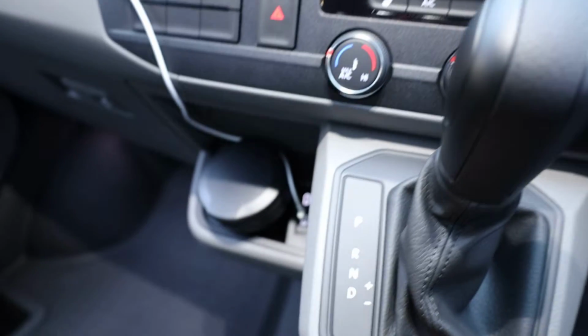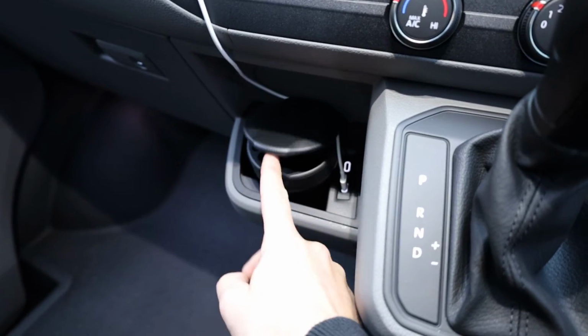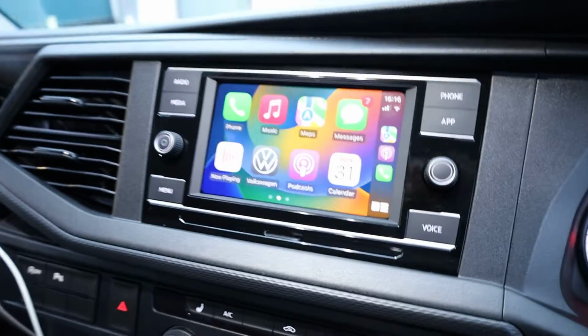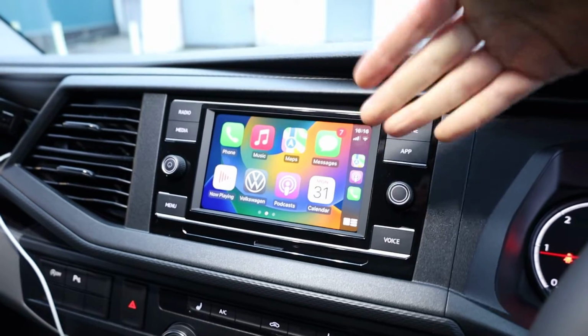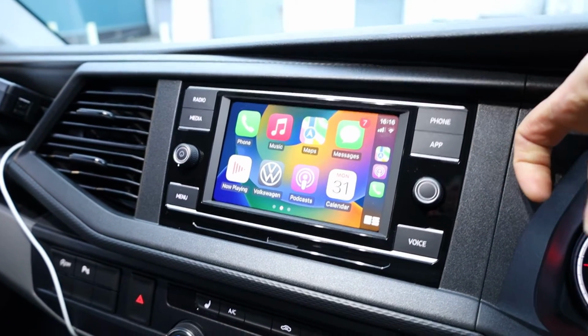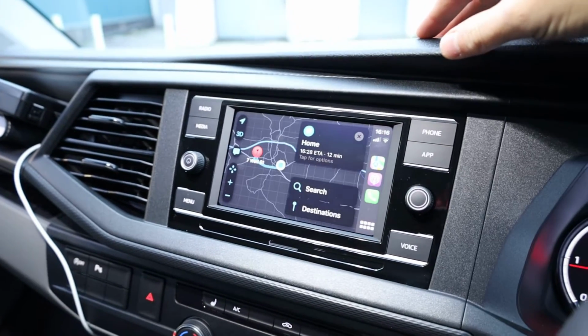Just down to the left hand side then, there's 2 USB-C points just here, and you can see one of those I've got occupied at the moment. This is another little removable bin if you want to use that. And then in the middle, we can have a look here. You can see that we have got App Connect. So the reason I've got my phone plugged in here is because it's an iPhone, you get Apple CarPlay, and of course you've got Android Auto on here as well if you do have an Android phone. But Apple CarPlay, absolutely fantastic system.